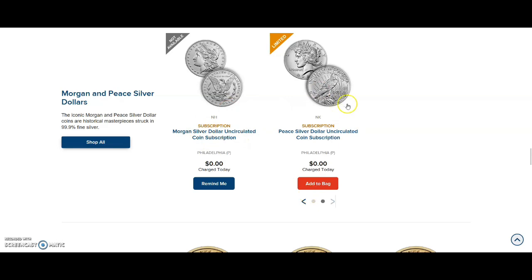And again, I'm baffled on how this is back to a red Add to Bag so soon. But as you can see, as people adjust their carts and lower the amount of coins that they have, it can that easily go from a blue Remind Me button back to a red Add to Bag.